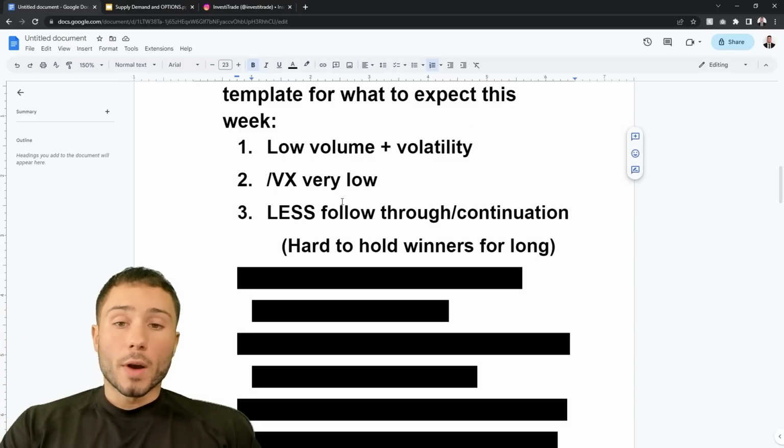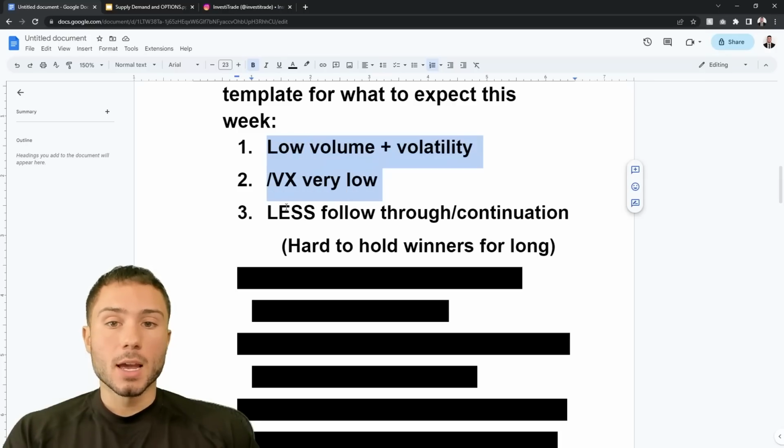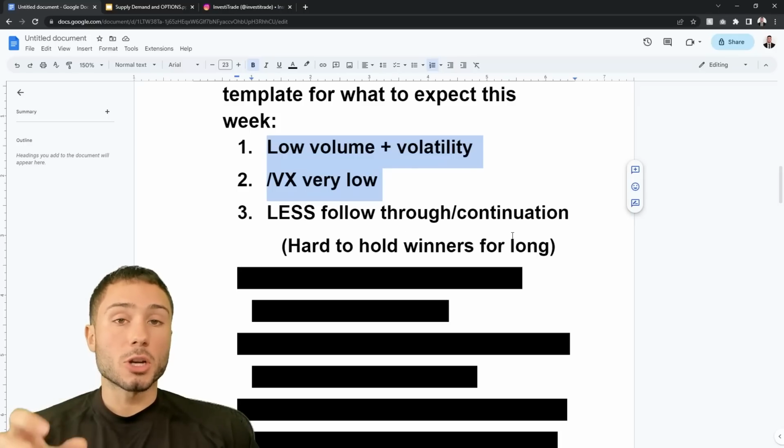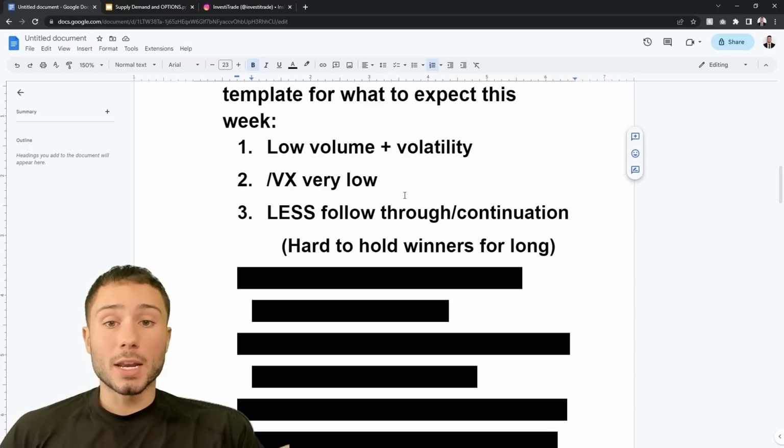From the first 2 points, it's going to enable point number 3, where we see these 2 points, there's going to be less follow through and there's going to be less continuation. So it's harder to hold winners for long because there's less follow through due to the low volume and the low volatility.